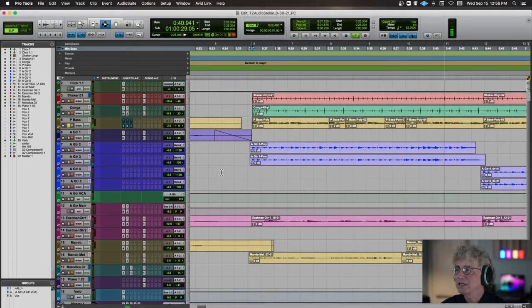So it actually sounds really nice on the bass. Let's see with the processing. Yeah, it just brought out a little bit of the bottom and a little bit of the top of the bass. And just evened out my dynamics.